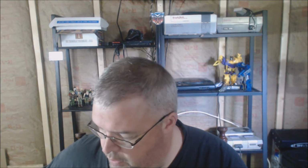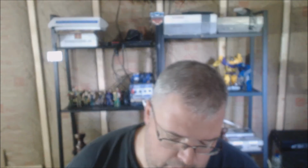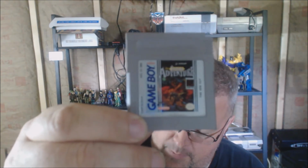And last one's a Game Boy game. It does not appear to be a Pokemon game. Last month they sent me a game that was not a Pokemon game, which I actually liked and I kept. And this one looks like I'm going to keep it too, because this is one from my childhood. I used to have this game, and I don't anymore, obviously. But, Castlevania Adventure, and it came with a case too.